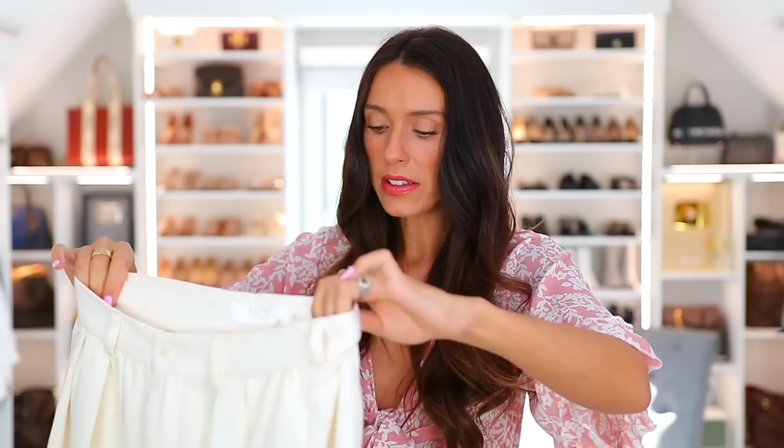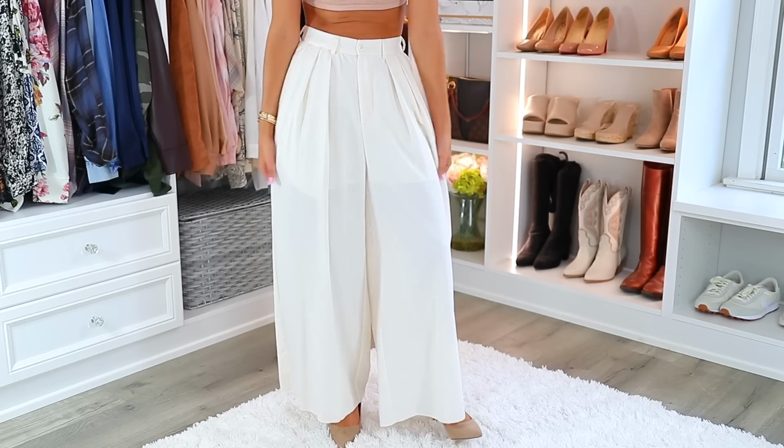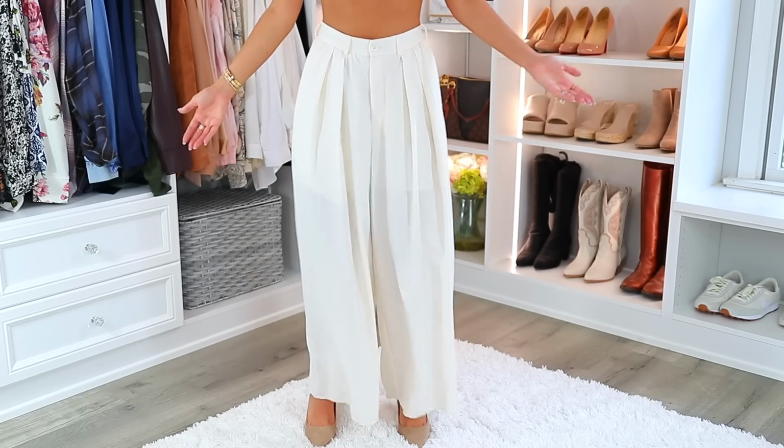You're just thinking you're ordering a really nice pair of pants from Nordstrom. I mean, these are pretty expensive. I would think these would be very nice. No, they're not. In fact, they look so darn cheap, and they were so not cheap. So here is a clip of me wearing them. I wonder if you can spot the issue.